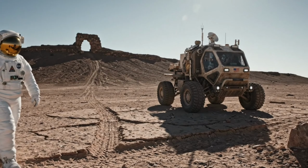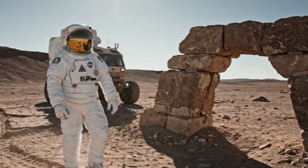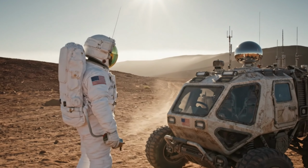Rover align. Copy. Bearings confirmed. Proceeding. Verified. Moving to the arch. Sending pulse. Wait for return. Confirmed. Stronger than expected. Adjust course to northwest corridor.